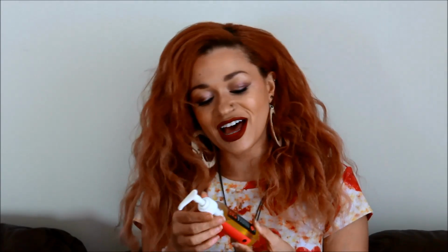Boom. I love it. So this blend is a very light blend, but it has a nice blend of rich oils. Let me see. It has coconut, almond, olive, jojoba, castor, argan, and avocado. That's a pretty grade A mixture for me.